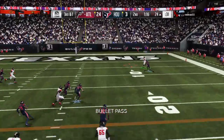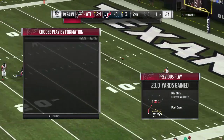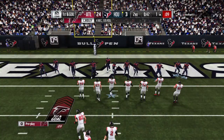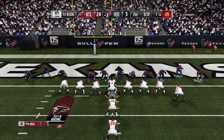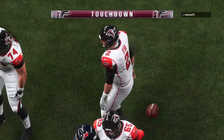Out of the gun, it's Ryan. That's going to be caught. And he's brought down after a very nice gain. They're able to convert on 3rd down, and that sets up a 1st and goal. So in the 2nd quarter, he's already up over 100 yards receiving now. And isn't 100 the magic number for a really good game? And he gets in. Touchdown, Atlanta. Matt Ryan.